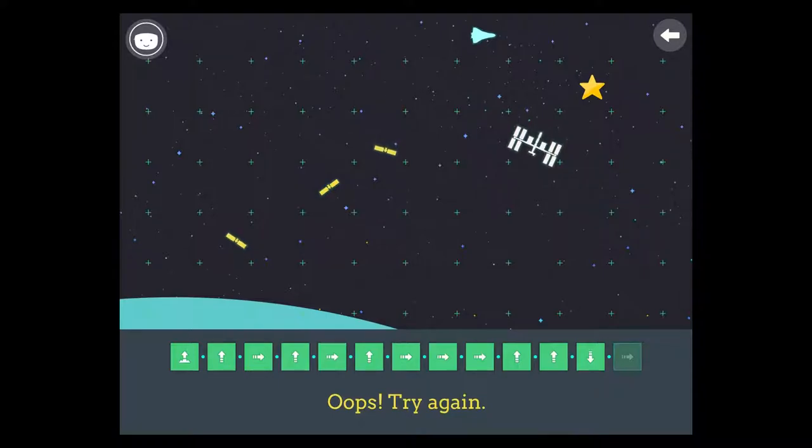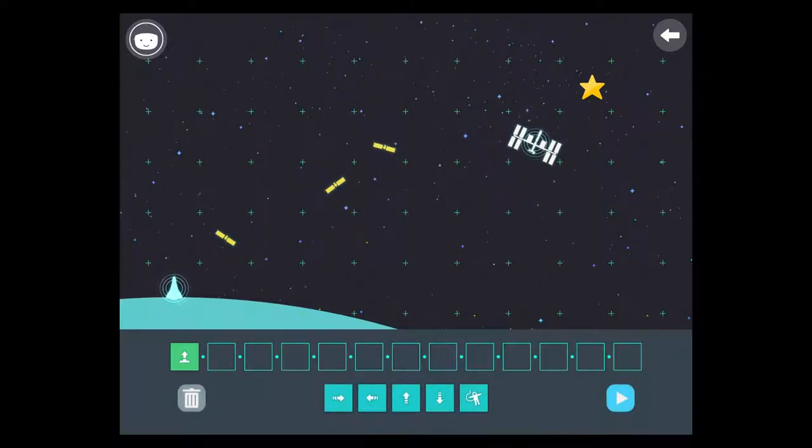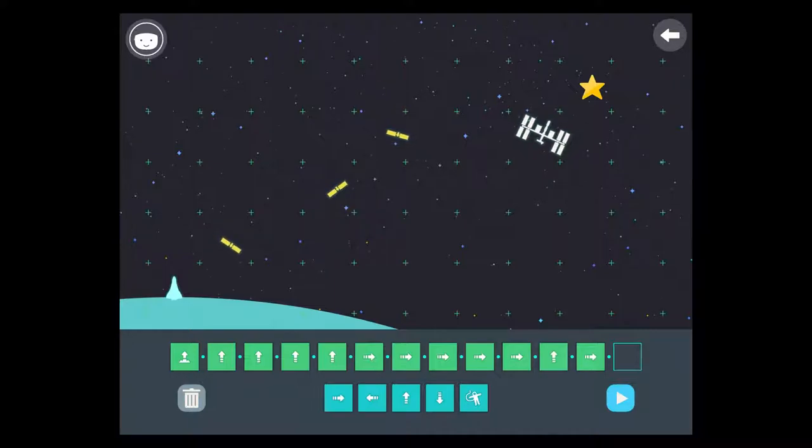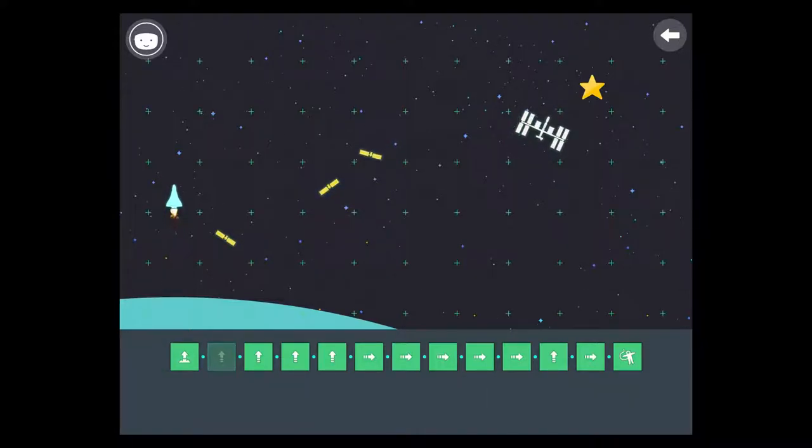Try again. Forward. Forward. Forward. Forward. Turn right. Turn right. Turn right. Turn right. Forward. Turn right. Dock. Open hatch. Start. Oops, try again.